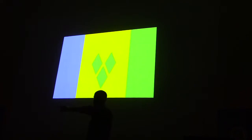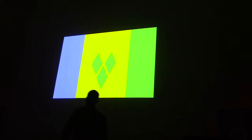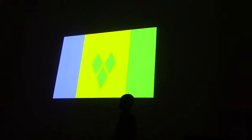St. Vincent and? All right. Sorry. Pretty sure that the blue is the sky, not the sea. The yellow is the abundant sun. The green, again, abundant foliage on the island. This is sort of to signify that they're the gems of the Antilles, right in the middle.